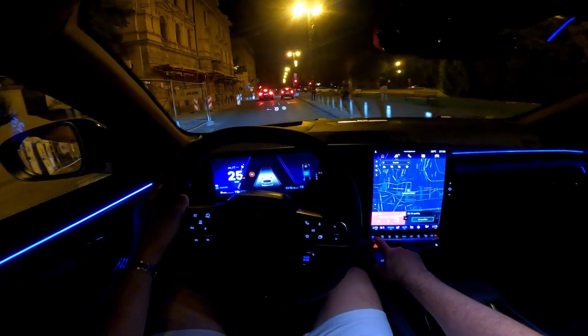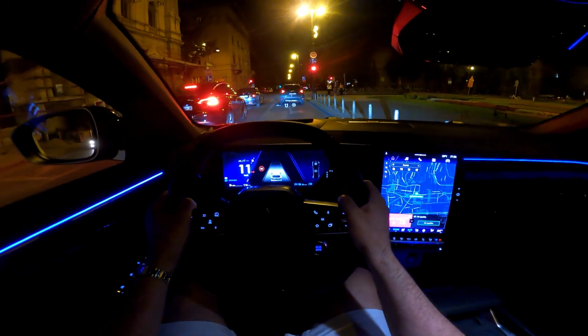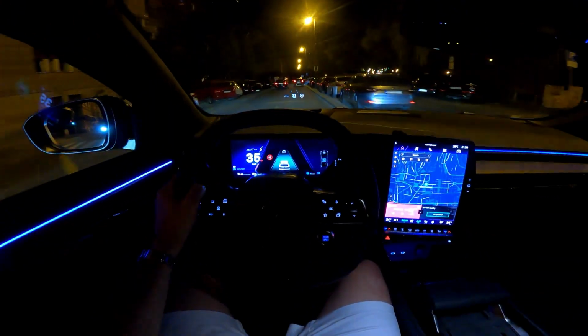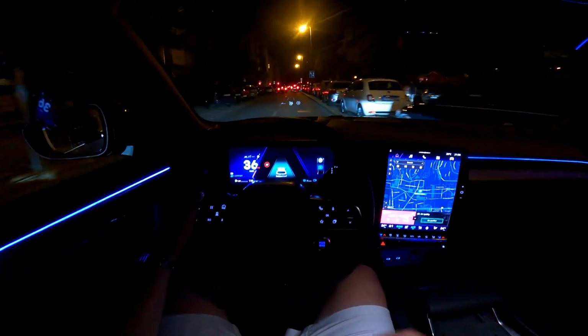So here is where you configure the temperature and the air blower, so that is a big thumbs up from me. And you see how nice and smooth the drive is. You can actually drive 80% of the time in the city with electric power, so that is really good.